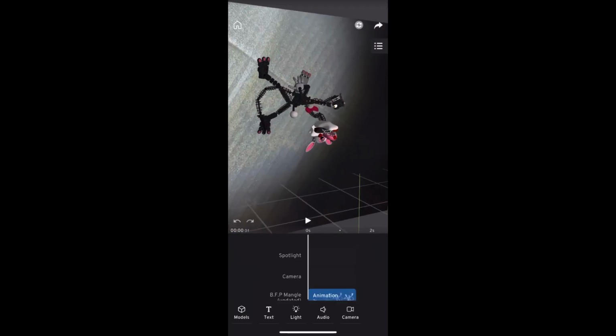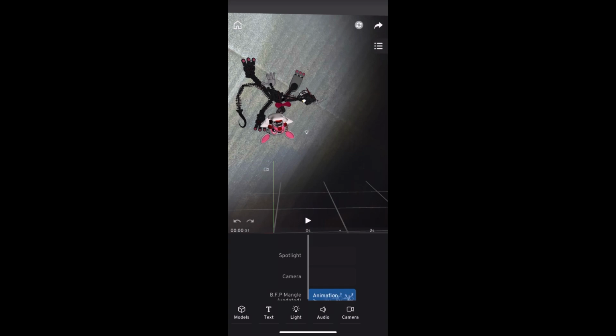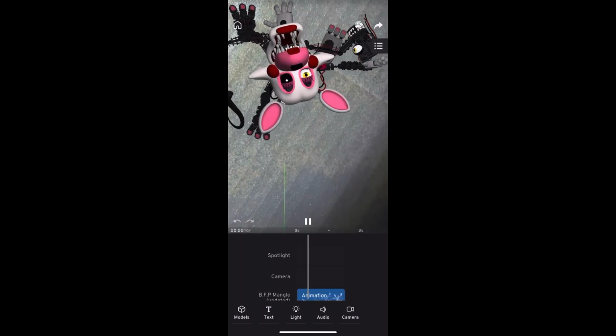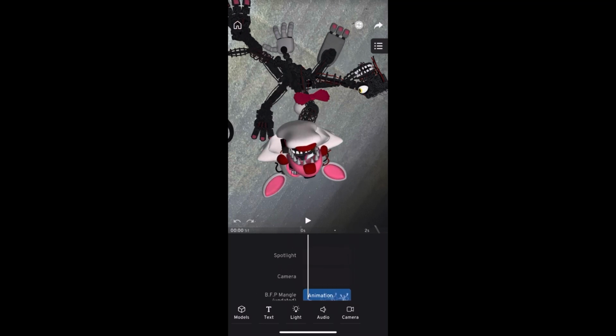This next animation is of Mangle. So this is a flat plane of a photo. It's of the ceiling of the office, and I wanted to make it look like Mangle was on the ceiling. So instead of doing any complicated green screen techniques that wouldn't look very good either way, I decided to do this. And yeah, look how goofy she looks.